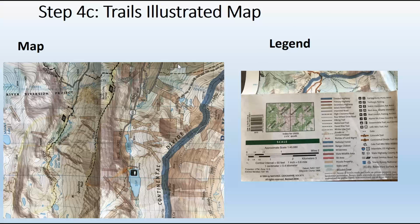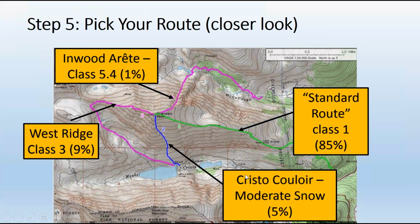All right. Okay, cool. So this is just a closer look at the route. This slide should look familiar; we went through this last time. So this is the route that we're picking to start. We're going to be doing Quandary Peak, the standard route, 5.6 miles round trip, about 3,300 feet elevation gain, on Saturday the 15th. It's class 1, and at least 85% of the people will be going up this route. So it should be somewhat busy, although we're going to get there early.